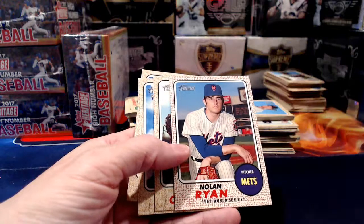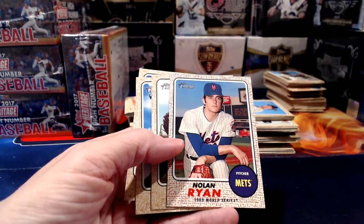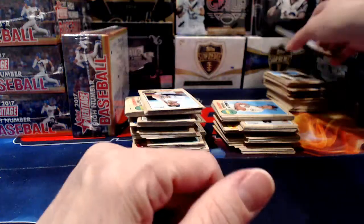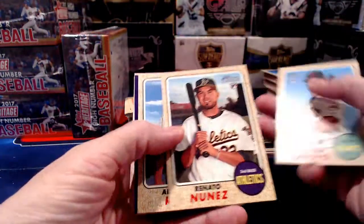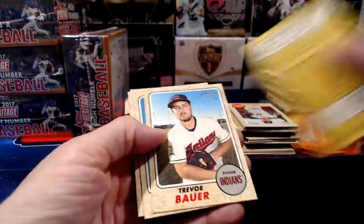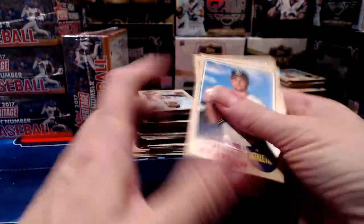Nolan Ryan. We'll find Nolan Ryan for, I think, Astros, Rangers, Mets, like everybody. Everybody that Nolan Ryan has ever played for, there will be the potential to pull the card for him in that uniform in Heritage High Number. Doesn't mean that we definitely will pull it, but they are in there. I have seen them along the way.